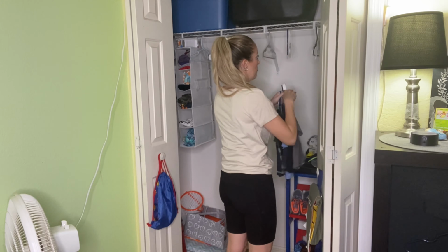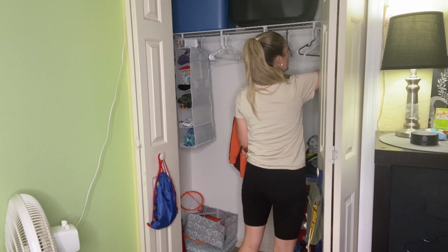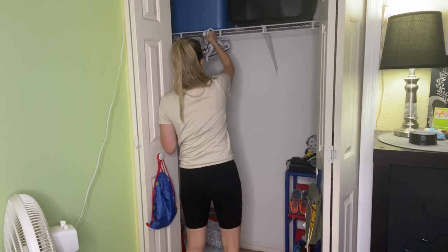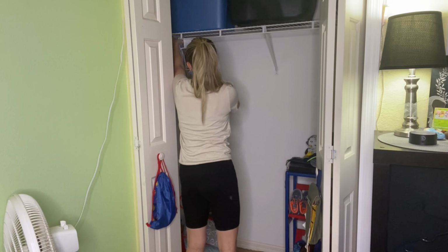I love it. So what I'm doing right now is taking all this stuff and putting it on the bed here. And as you guys can see, I'm clearing out the closet. Looks so much better. I just want to organize everything. When I'm trying to organize a space, I like to take everything out of that space so you can see what room you have and how you can reorganize it. I like to change things around so it looks different than before.